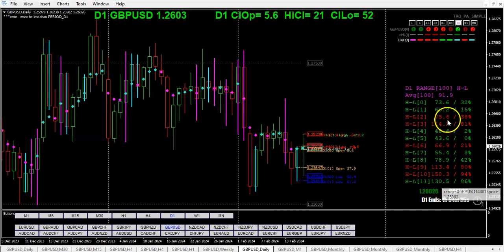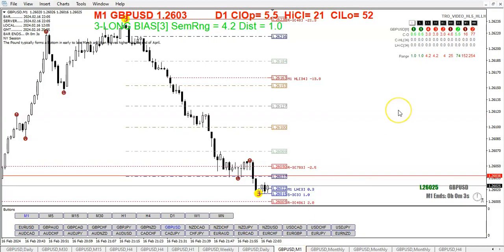And you can see here over the last 100 days, start to look at the percentiles using 100. You can see here 38%, 15, 32. Muted trading ranges. I mean, look at this, 11 days. And we've only had 1, 2, 3, 4 over 100. So, obviously the pound has been compressed. It's just not moving like it used to.